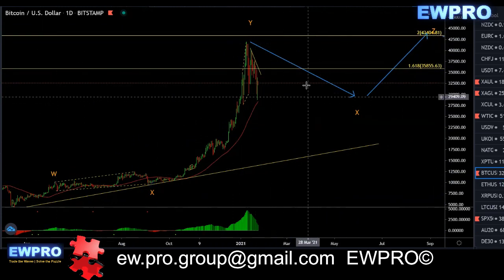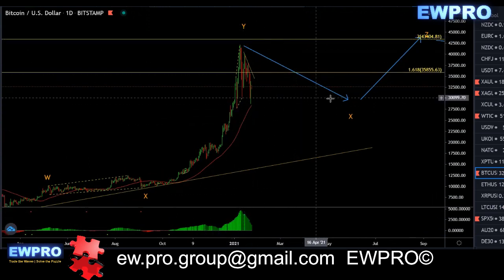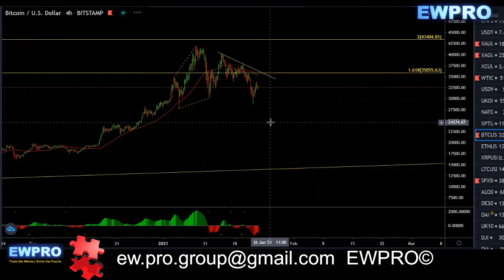So this can take quite some time. We still haven't crossed down on the MACD or anything yet, so it's going to take a long time. It could be very choppy for quite some time. So you'll have to trade it on the lower time frames and scalp basically.